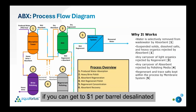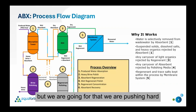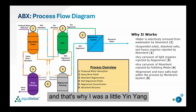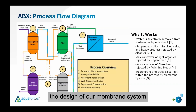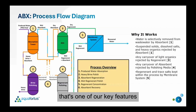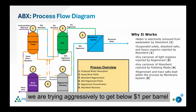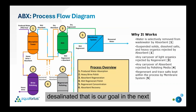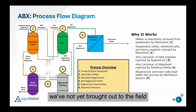Now we are actually pushing to get that lower because the industry has been telling us for 10 years now, if you can get to $1 per barrel desalinated, we'll build these things. I don't know if that's true, but we are going for that. We are pushing hard and making further optimizations, and that's why I was a little vague in my answer to you, because we were trying to optimize the design of our membrane system. That's one of our key features that we think we can bring price down on. We are trying aggressively to get below $1 per barrel desalinated. That is our goal in the next 6 to 12 months of R&D. We've demonstrated some things in the Auckland research facility, in the lab, that we've not yet brought out to the field, that we hope will get us there.